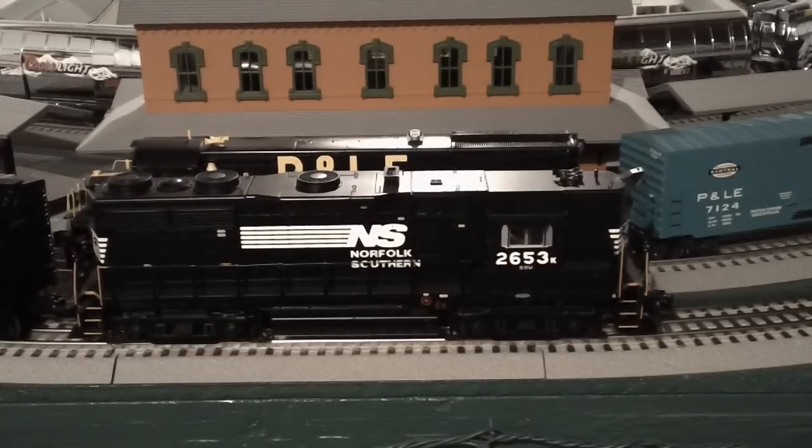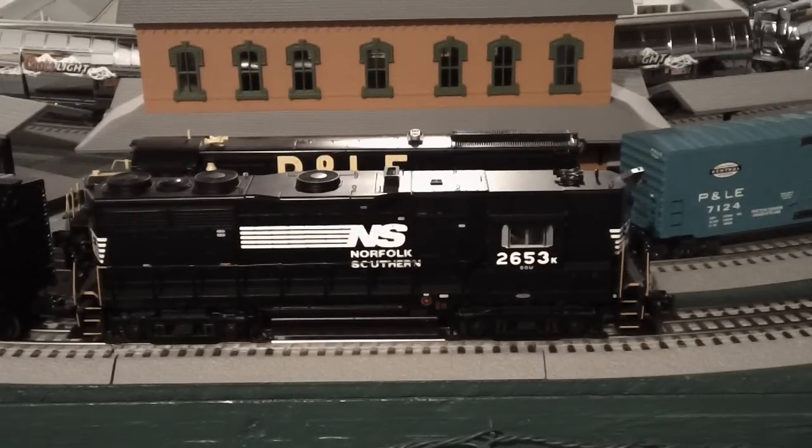Hello, YouTube model railroaders. Today I'm going to be reviewing and running the MTH Premier Line Norfolk Southern GP35 high-nose diesel locomotive. This engine was released from MTH right around the 10th of August. I've been wanting to do a video of it, and I just haven't had a chance.